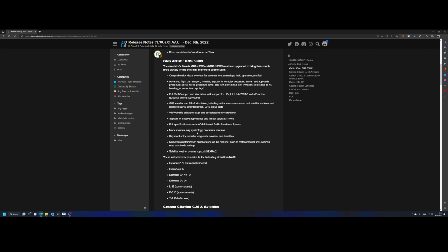Then there's a more accurate map symbology and procedure previews, right? Where you can plan your flight, but also preview, okay, hey, what will happen if I make this change? What will happen to my flight plan? And that, I would say, sometimes is really useful because you sometimes don't know which approach or which procedure you want to use. And then you can simply preview it and then confirm it.